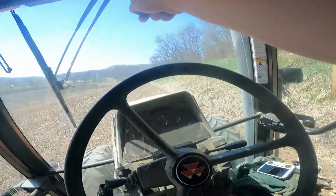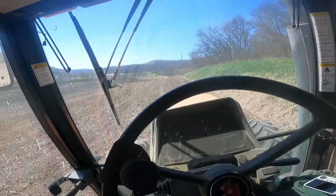We only have technically two fields to cultivate mulch today, but I have to do it all twice. So that'll be a little bit interesting. They're both pretty steep. Not looking forward to it. My dad's drilling right now, on a field way over there behind that white house that you can see on camera.